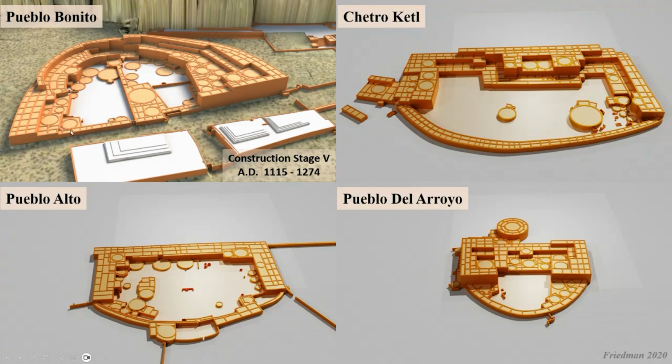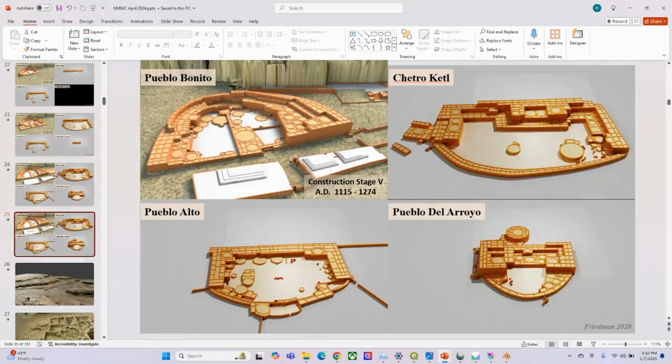So all these circular features are kivas. In contemporary Pueblo cultures, kivas are ceremonial rooms where things are done, ritual practices take place. That's a great graphic. I really like how you show that, because you can show activity, so then you could deduce from that things were flourishing during this time period. Mm-hmm. That something was happening in that. Surplus of something. Yeah, there was a surplus of something.